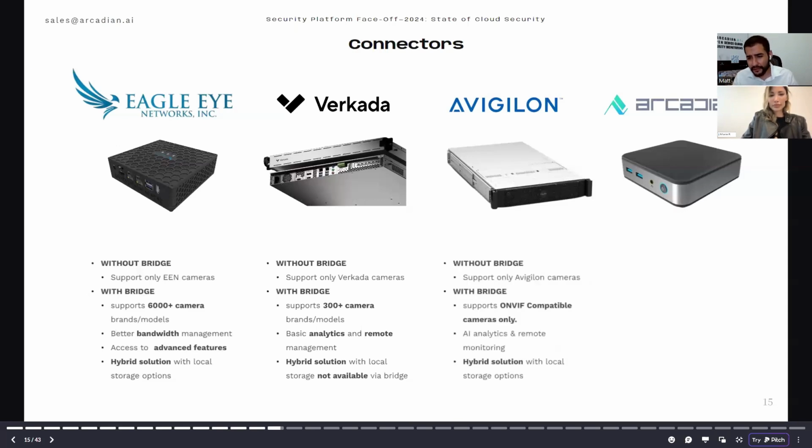Avigilon is the same as the other ones. Without their bridge, you can pretty much only directly connect your own Avigilon cameras, but the bridge allows ONVIF compatible cameras to be onboarded onto their platform. And same thing, you get basic AI and remote monitoring, and they do offer hybrid solutions through their cloud connectors.